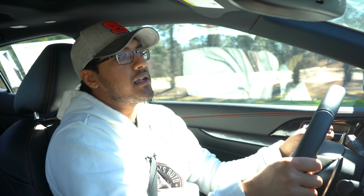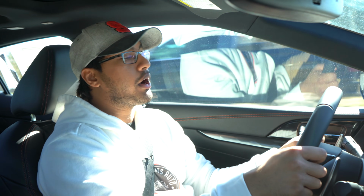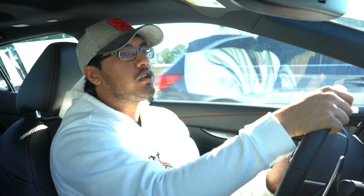Just for comparison's sake, I had the Camry TRD as a press car for about a week, and that was absolutely unacceptable to me. I did not like driving that vehicle at all, primarily because it had ridiculous summer tires on it, which were so damn noisy. This obviously has all seasons, and it's really great.